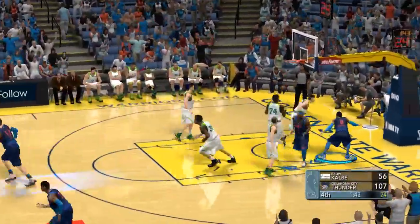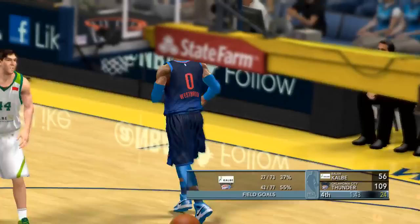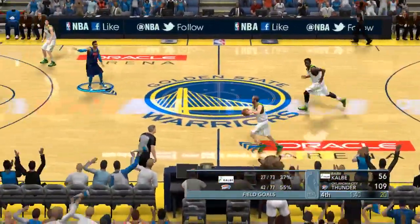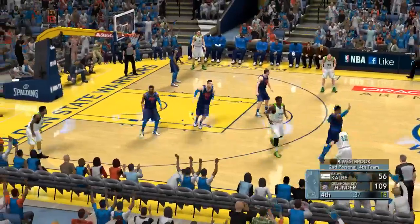Here's Westbrook. Smooth as silk on the finger roll. Westbrook's got 4 points now in the quarter. Well, that puts the nail in the coffin. A clinic in terms of how to play with the lead right there.